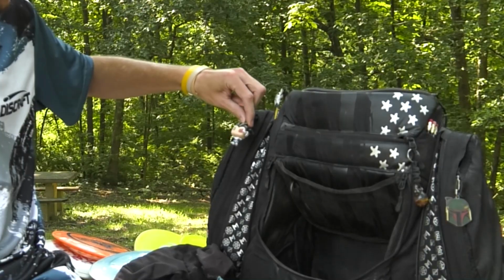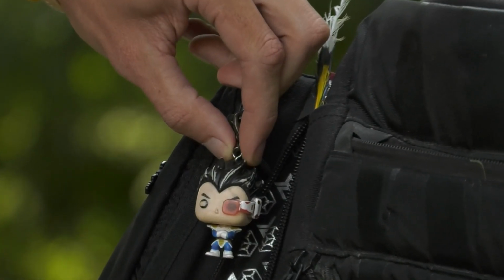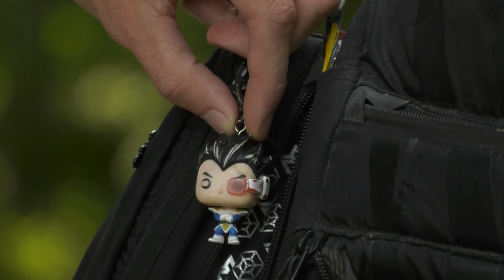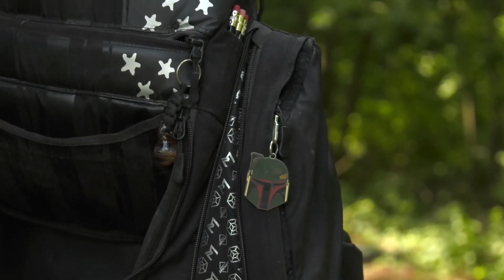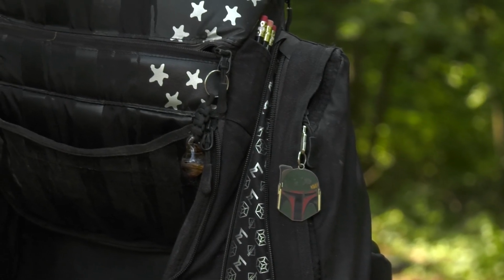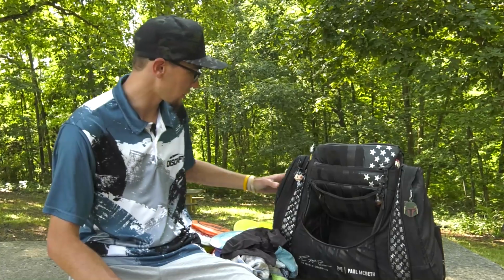And I've got this little Vegeta Funko Pop figure. It's my favorite Dragon Ball Z character. I've always been a fan of that since I was a kid, so I have that guy on there. And Boba Fett's always been my favorite Star Wars character, so people ask, like my dad when he's caddying, he'll be like, what pocket's the food in, and I would tell him, oh, just Boba Fett.